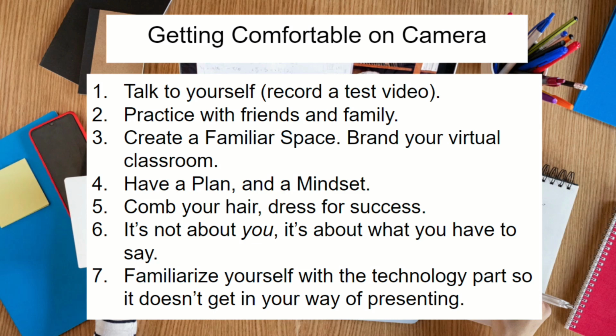Now, of course, when you jump on video, when you're creating a video or an online course or an online meeting, have a plan. And on top of that, maybe think about a mindset. Can you think of the positive mindset that you're going to enter a meeting with? Don't forget to comb your hair and dress for success. But remember, it's not about you. It's about what you have to say. The content is king. So people aren't going to judge you, likely. People are going to be maybe having constructive criticism on the content that you are presenting. So familiarize yourself with the technology.